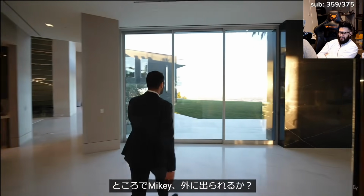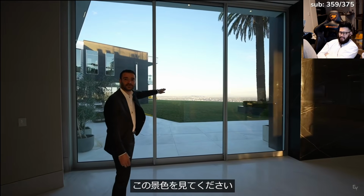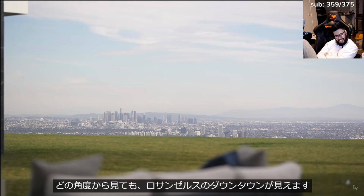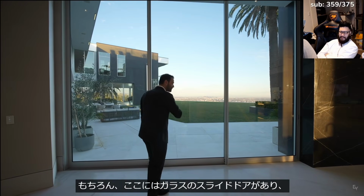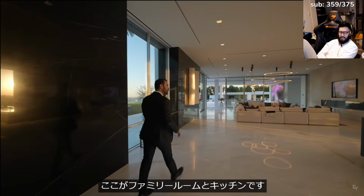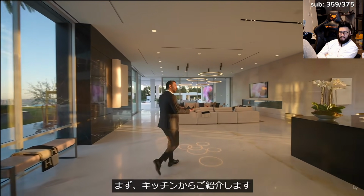By the way, Mike, we have downtown Los Angeles from every angle of this home. ロス見れるのやばいな。 Of course, you have sliding glass doors here opening up to the outdoors. And coming here, this is where we have the family room and the kitchen. I'm going to start our tour on the kitchen.